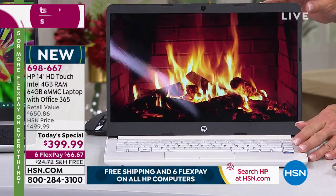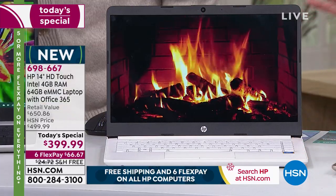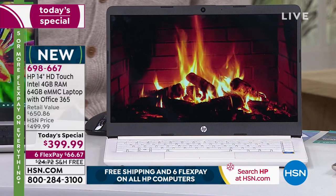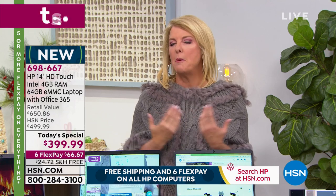This screen, you guys, is so beautiful. It's just an incredible, rich experience. And then you have the brilliance of touch. I love touch. You know why? Because we're so used to it on our phones now and our tablets. It's so awesome to have it on your computer because basically you touch it and it does what you want, just like your phone or tablet. So it's the sweet spot of two worlds colliding together where you get the seriousness of a real workhorse, the lightweight portability, and you get the brilliance and the ease of using touch all in one great deal.